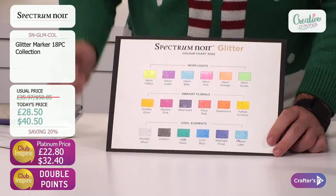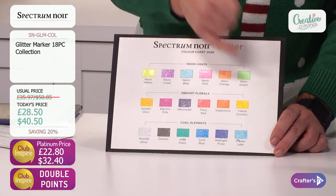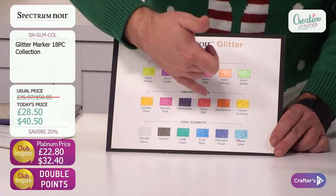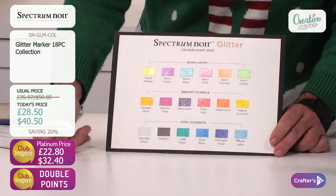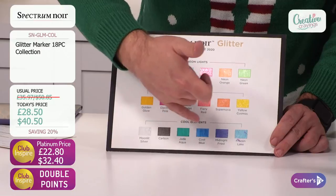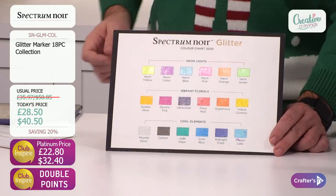You're going to get the neon lights, which gives you neon yellow, neon violet, neon blue, neon pink, neon orange, and the neon green. The vibrant florals gives you golden glow, electric pink, ultraviolet, red fiery, supernova, and the yellow cosmos. And then you've got the Moonlit Silver, Carbon, Jade Aqua, Cool Blue, Midnight Frost, and the Frozen Lake. That is your cool element that you've got there.